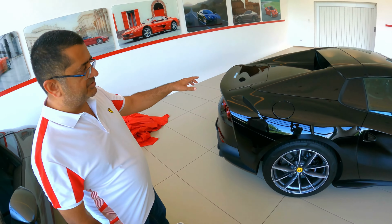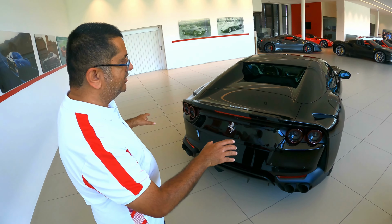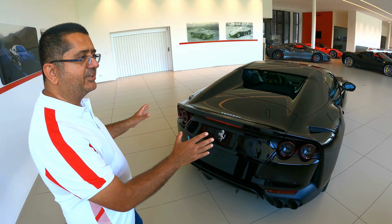Those are the buttresses at the back. This one. It looks like a twin jet engine. It's the most aircraft-like car I've seen.